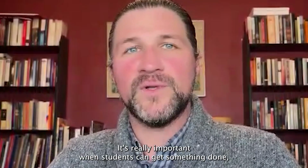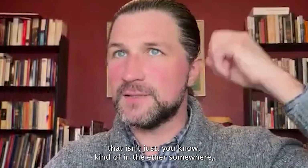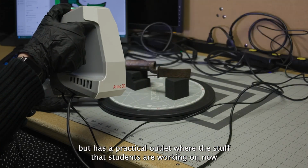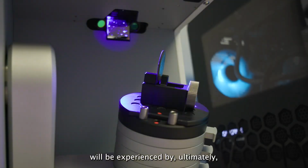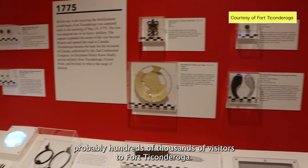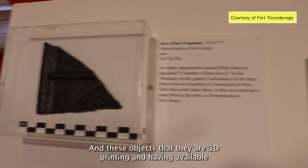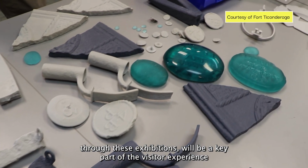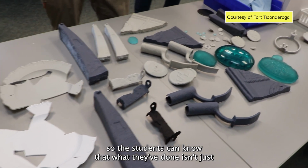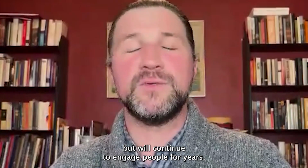It's really important when students can get something done, when they can learn a skill that isn't just in the ether somewhere, but has a practical outlet, where the stuff that students are working on now will be experienced by ultimately probably hundreds of thousands of visitors to Fort Ticonderoga. And these objects that they are 3D printing and having available through these exhibitions will be a key part of the visitor experience. So those students can know that what they've done isn't just something that will get shelved in a record book in the school, but will continue to engage people for years.